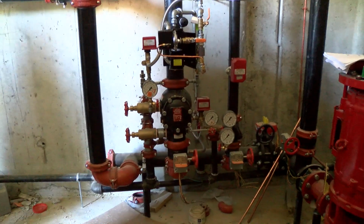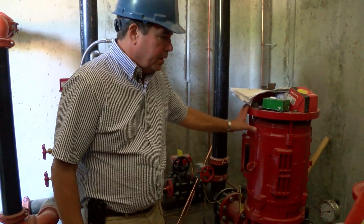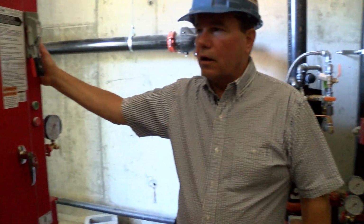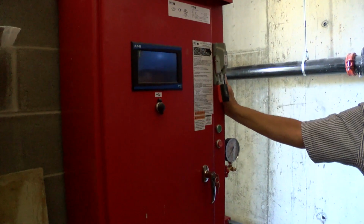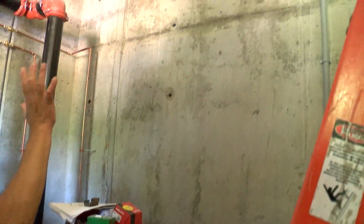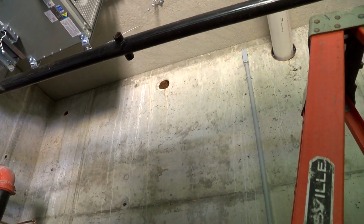So here is the fire sprinkler system pump room, which consists of a major pump, a lot of sprinkler piping equipment, and a control panel that operates it all in the event that there's ever a fire situation in this building. On the opposite side of this large concrete wall is where 56,000 or 58,000 gallons of water will sit in just a few weeks.